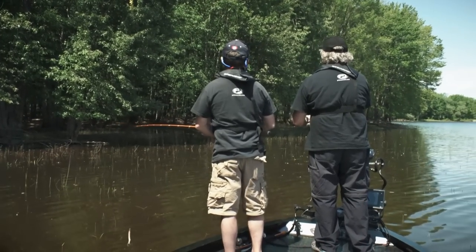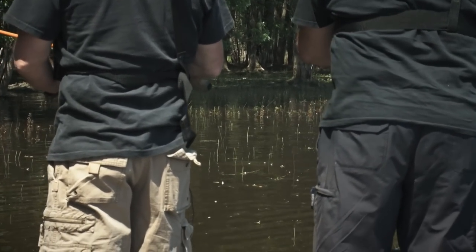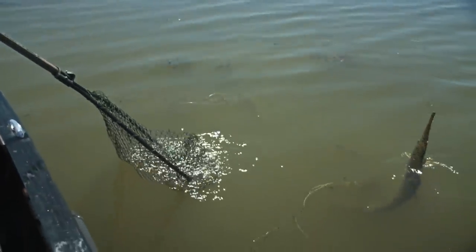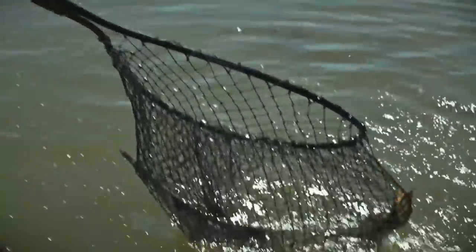Whether you're into bass or pike or, in our case here, gar, you're making visual contact with the fish before you even put the bait out to them. It is so exciting. It's unbelievable. What's more unbelievable is that it's taken us this long to set our sights on these prehistoric fish. Woo! There you go. I'm already looking forward to the next time. Hey!